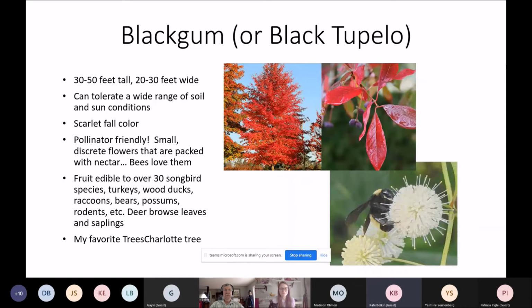They're what we consider a medium maturing tree, 30 to 50 feet tall. So it's nice because it can provide that shade, absorb a lot of pollutants and water and things like that without being too much of a monster like an oak or anything like that. And it doesn't get too wide too if space is something you're considering. It can tolerate a lot, really dry to really wet soils, all kinds of sun conditions. They're very hardy trees, and the scarlet fall color is just absolutely breathtaking.